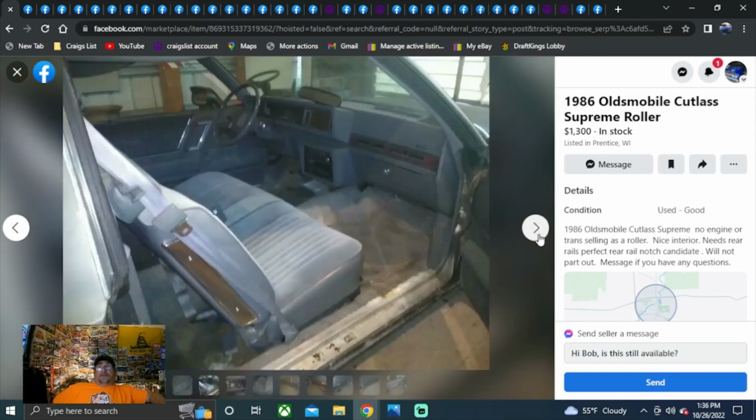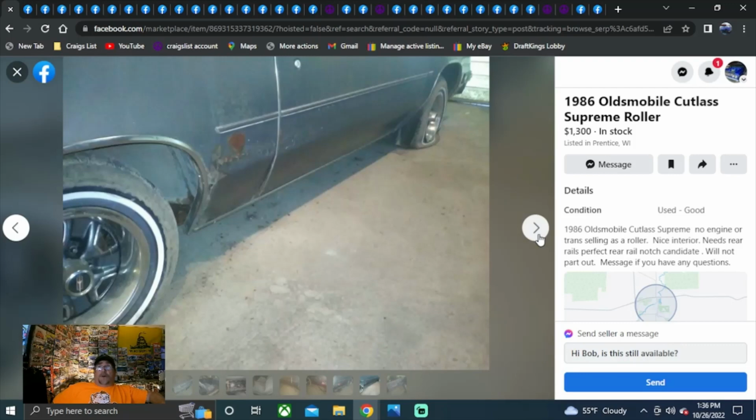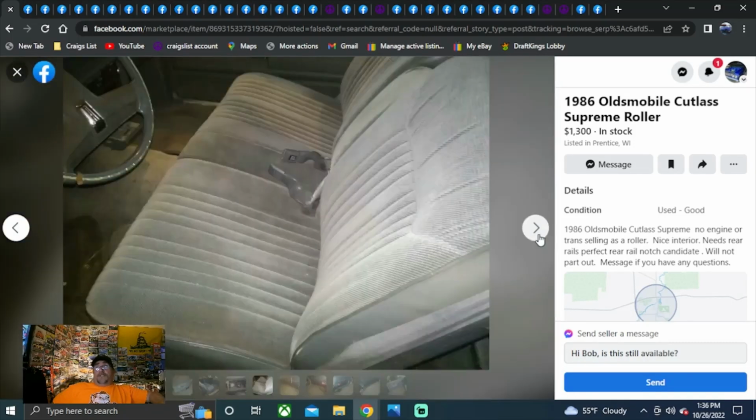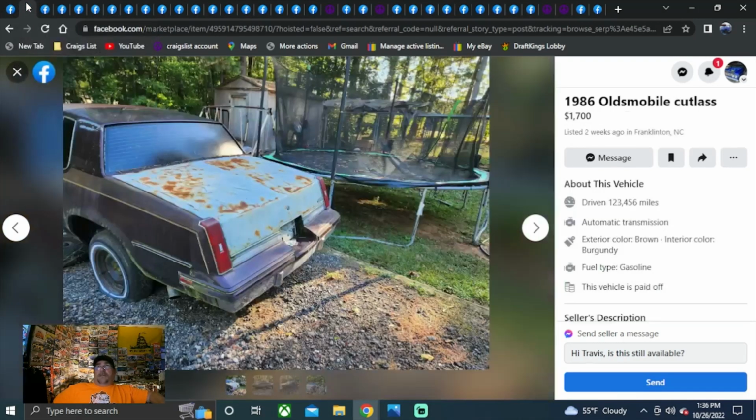$1,300 he's asking for it. No engine, no tranny, it's a roller. It looks like the back frames fell apart, right where the bumper absorbers go up into the frame. Looks like it's all rotted out and fell off. So pretty common on these cars. You always want to check the back frame areas. But it ain't like it can't be fixed. As long as it's not in front of the wheel, I wouldn't be afraid of fixing it. But that's me.